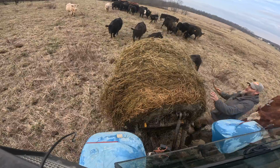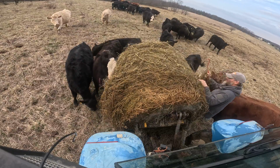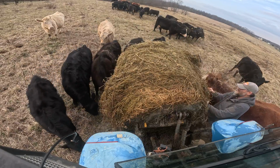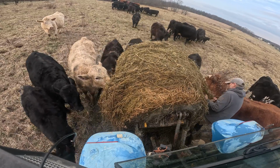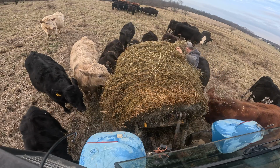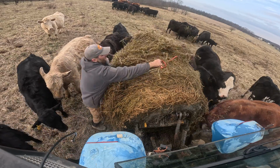So I'll just keep repeating this process using my hay hook to make little piles. I'll pull some off on this side of the bale, let it fall down over here. And then I'll tell all the little young kids to move back, step back. Come on, big boy. Come in here.